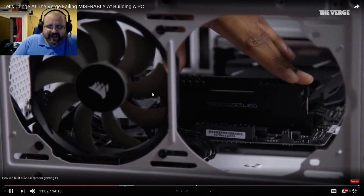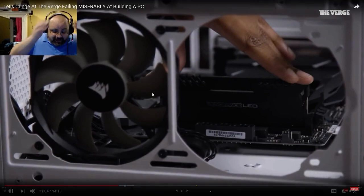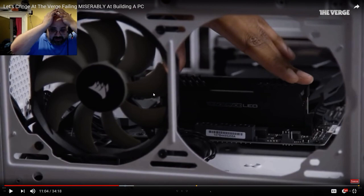You do both sides at the same time. You shouldn't. They used to. And that's how I killed my first computer. That's actually how I killed my first computer.